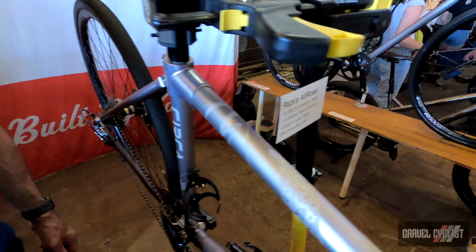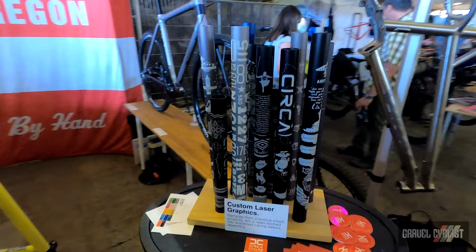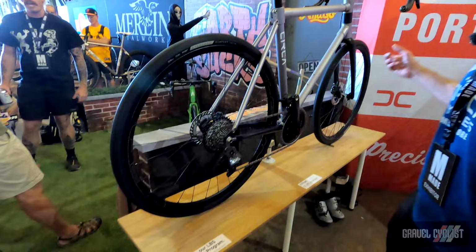And you can see over here on the rack a few examples of those are some seat and top tubes from different custom art projects that we've done for folks. And those were custom bike projects. Those just happened to be the tubes from said bikes. This is an example of our all-road build.